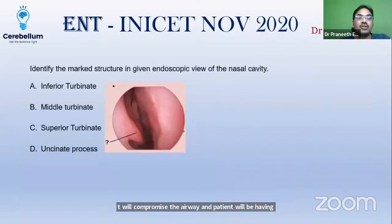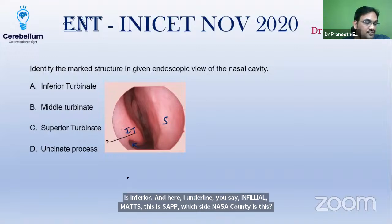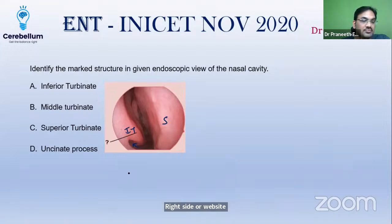Okay. So now coming to identify the marked structures in the given endoscopic view. What is this structure? This is inferior turbinate. And here underlying is the inferior meatus. This is septum. Which side nasal cavity is this? Right side or left side? No, this is right side. The patient is sitting in front of you. Whichever side the septum is there, that side it is.